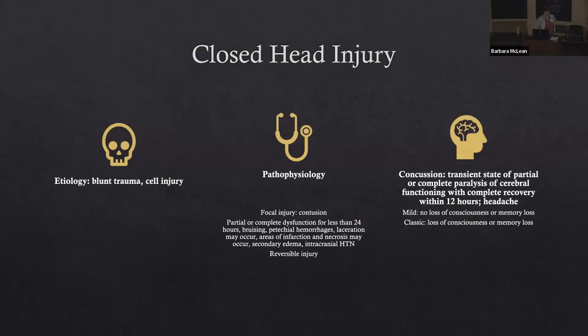You're going to have the contusion, with partial or complete dysfunction for less than 24 hours. Sometimes you'll have bruising, and laceration may occur. Sometimes you'll have paralysis, but mainly it's when people bump their head really hard. The main thing with closed head injuries and concussions is that they're going to have a complete recovery within that 12-hour period and not have any deficits from it. The main symptom they'll have is a headache.